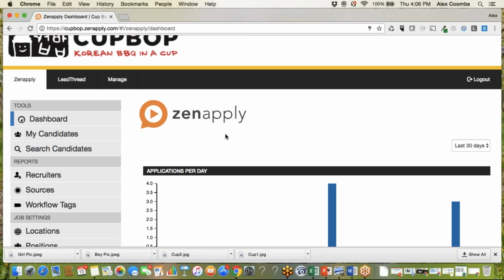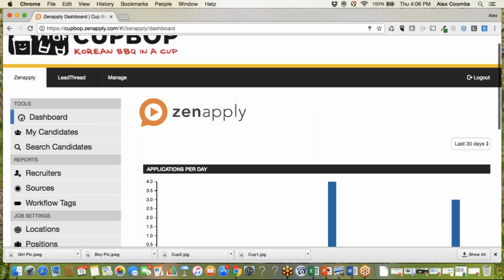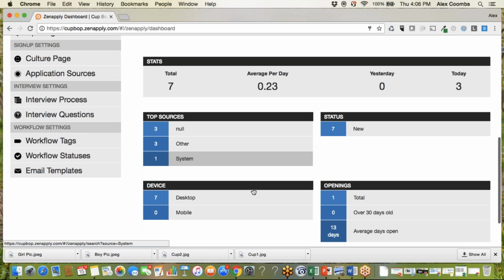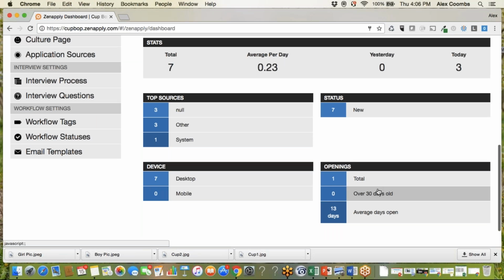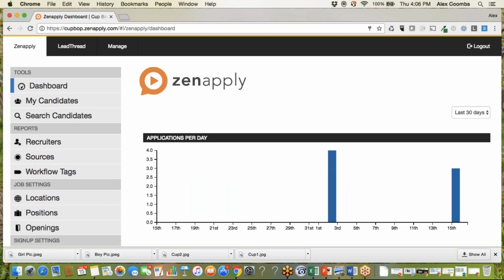The first one is the dashboard, right? This is going to show your applications on a daily basis. How many are we getting? Where are they coming from in terms of sources? And how many openings do we have, right? It gives you a snapshot of your current hiring process.